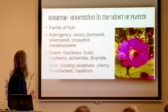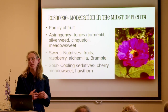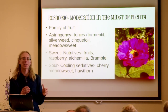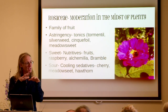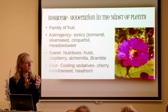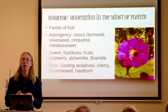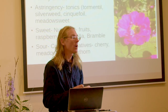And then you get your sweet herbs. So the raspberries and the fruits and stuff. So I'm putting in the raspberry. Again, what I'm trying to bring out is there's this kind of astringency, but it holds on to a nutritive side of the plant. So raspberries quite often used for reproductive issues.